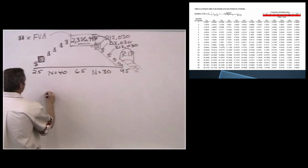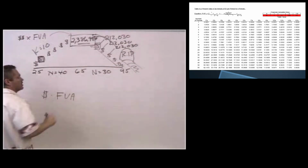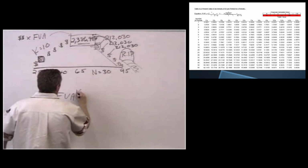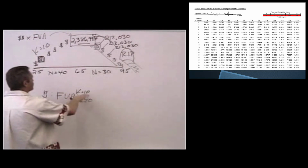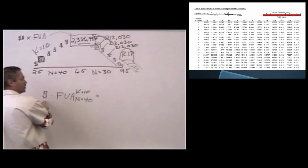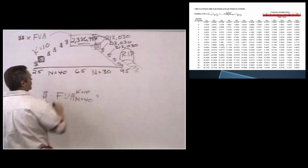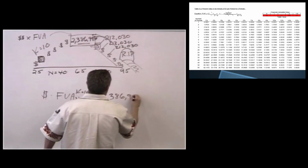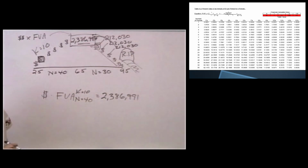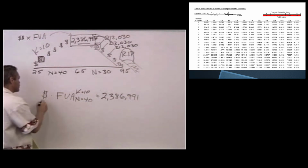So what we have here is our dollar amount times future value of an annuity. We're going to use K equals 10, which is the average of the stock market, K equals 10, N equals 40. And those factors coming together, multiplying how much you're going to deposit every single year times future value of annuity, K equals 10, N equals 40, gives us how much money we're going to end up having. But I know this answer. This answer is 2,386,991. So now we have to somehow figure out what this number is.